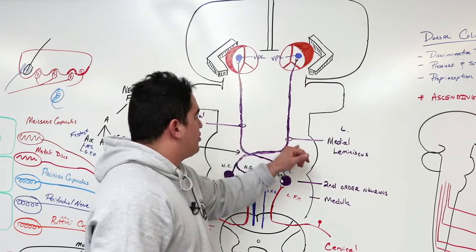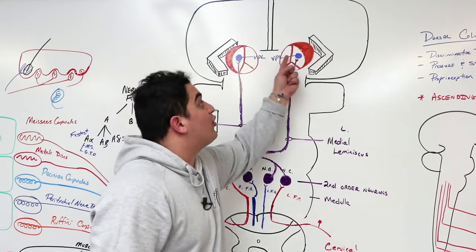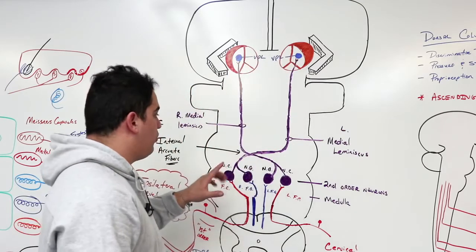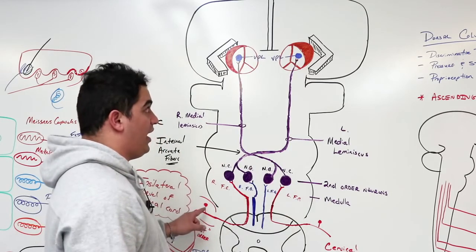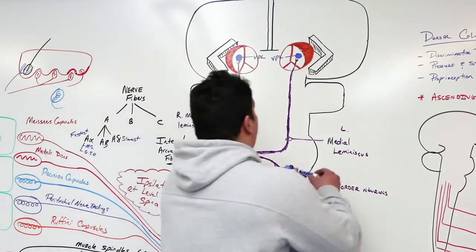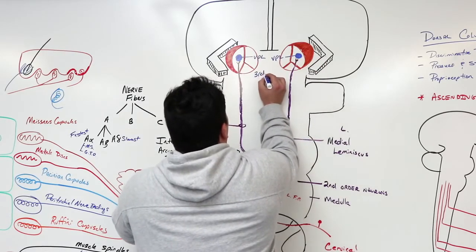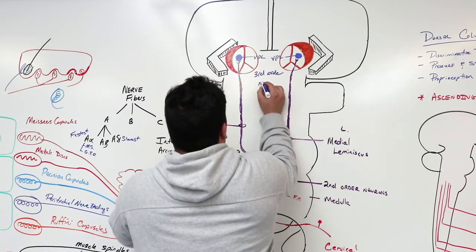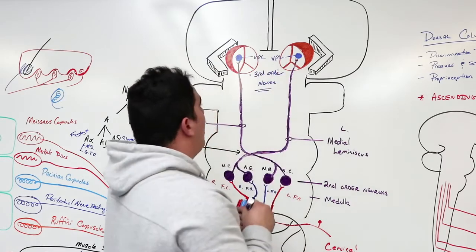But these medial lemniscus structures come upwards and synapse on these third order neurons. So we're at third. We hit second, which was the nucleus gracilis and cuneatus. We hit first, which was the dorsal root ganglion. This is the next guy, our third order neuron, which is in the thalamus. It's the ventroposterior lateral nucleus of the thalamus.